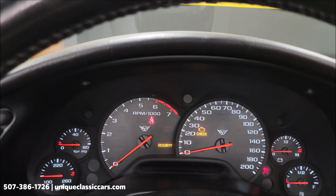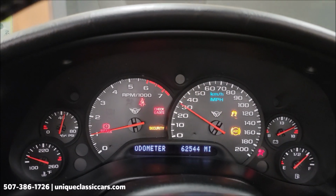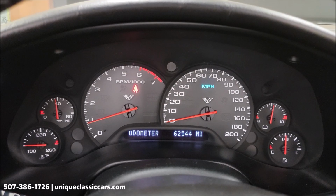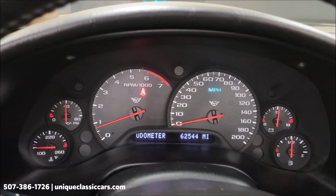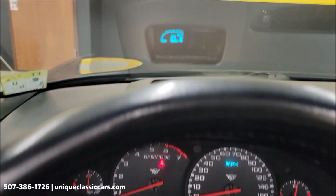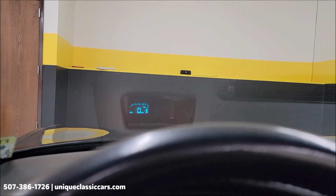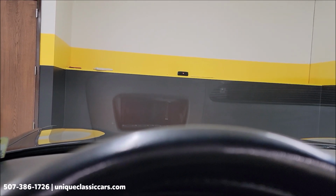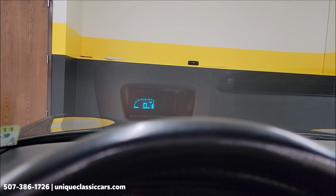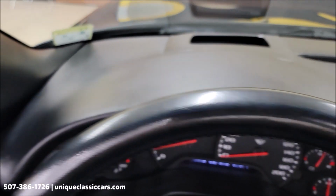Let's go ahead and fire it up. Let's hear it run. We're also going to put that convertible top up. There's your exact miles, 62,544. No warning indicators, check engine lights, anything like that. It was a cold start. Appears the gauges are working. There's your heads-up display. And of course, that can always be turned off if you don't like it. It can always be adjusted brightness-wise up and down, as you can see there. Very handy once you get used to it.